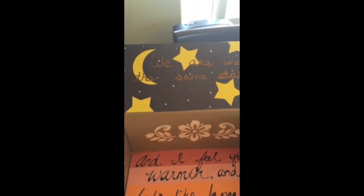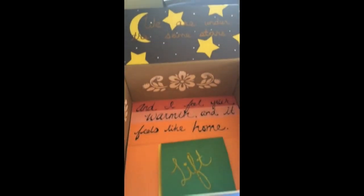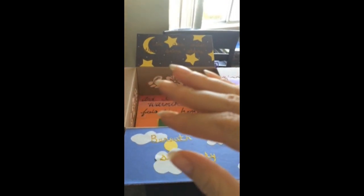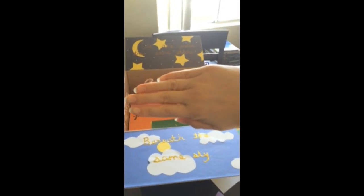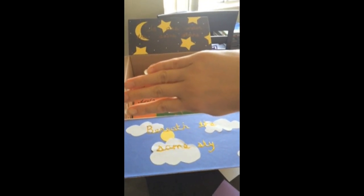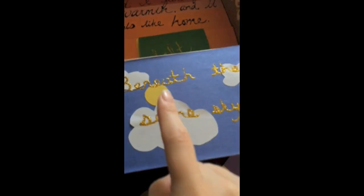And then I did, with construction paper and glitter, I cut out stars and hearts with this stencil pack I got. It had letters, and it came with shapes also, even though I made the moon myself because I didn't like their moon. And it says, "We are under the same stars, beneath the same sky." So even though he's far away, we're, and that's going to be covered because there's going to be stuff inside, so it's just going to look like that when he opens it, so that he can feel close to me, right? Isn't that cute? Just so simple, right?